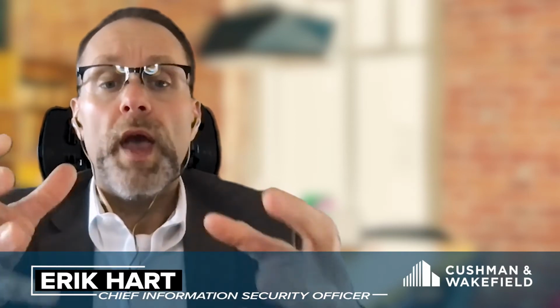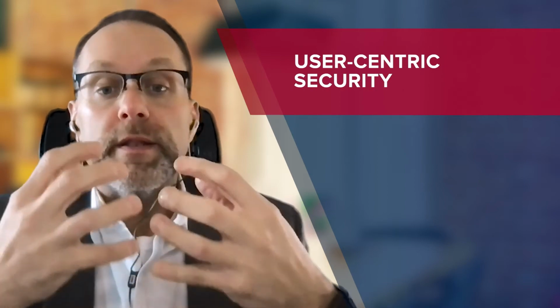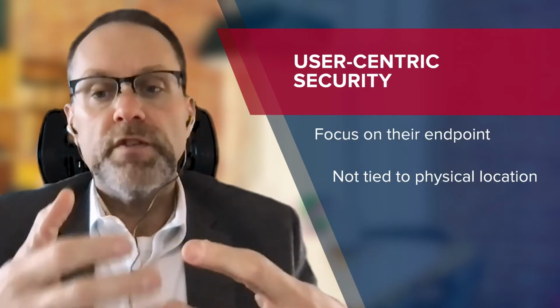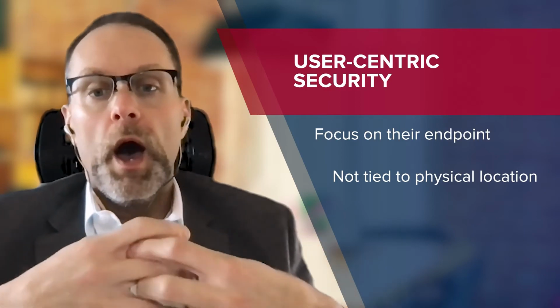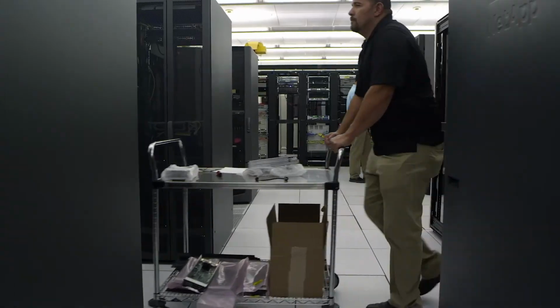So the change we're really trying to drive within the organization around security is really having security be part of the user and that identity at the end of the day, as well as the endpoint, and not about a physical location where they're at. That's why traditional firewall technology of putting a device in an office doesn't work when we have people, again, working from home or working from client sites.